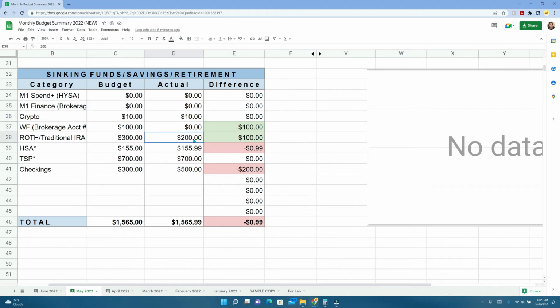For my Roth, I thought I would be able to give $300, but for the end of May, I was only able to put in $200, which is still not bad. I still have until before the tax season ends next year to complete my $6,000 to fully fund my Roth contributions.